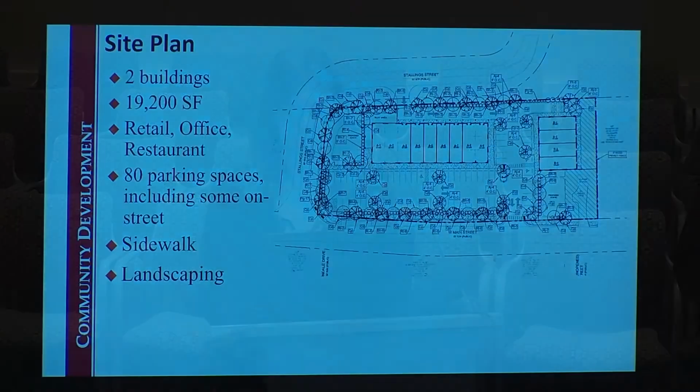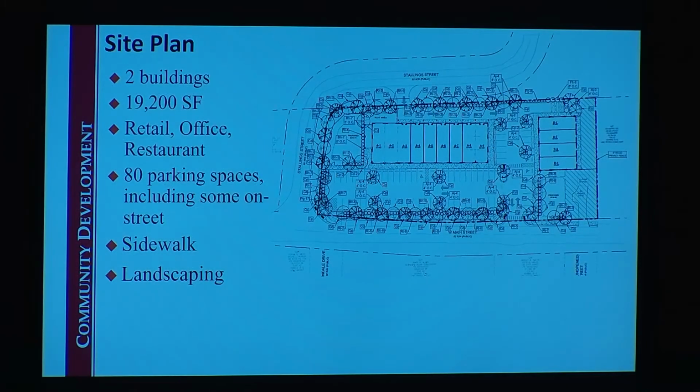The properties are located at the corner of West Main Street and Stalling Street. They're all zoned highway business, and they're about 1.7 acres. So this is the proposed site plan. Again, there are two buildings being proposed, one that will be facing Main Street, and then the other will be facing internally to the site. They equal out to 9,200 square feet in size.